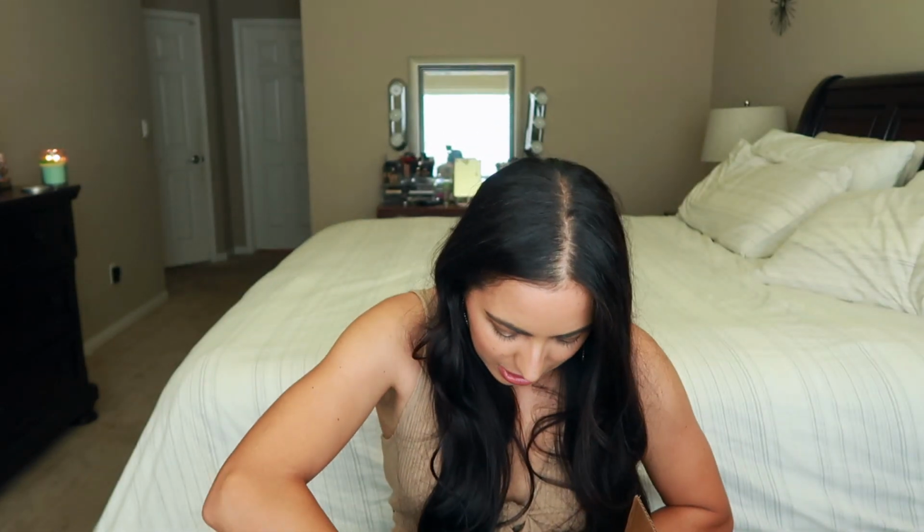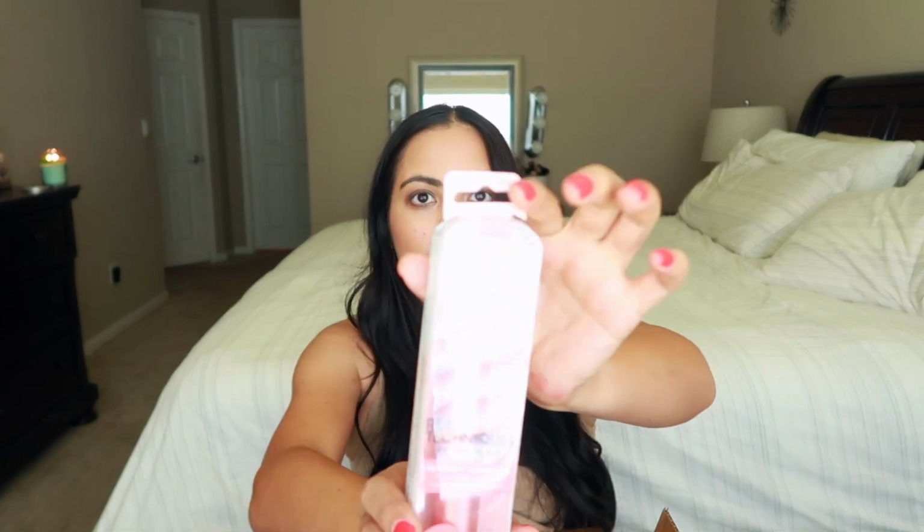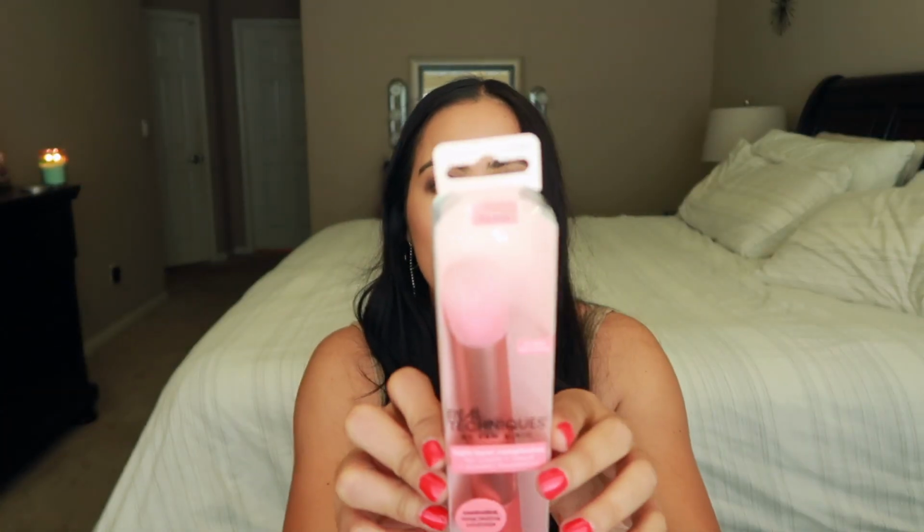And then the next Real Techniques product that I purchased when it was a buy one get one is this light layer complexion brush. It's for cream, liquid, and powder products, and that one looks like so. Why is it so damn bright? There, I feel like that's better. So let me take this one out for you guys so you guys can also see it.